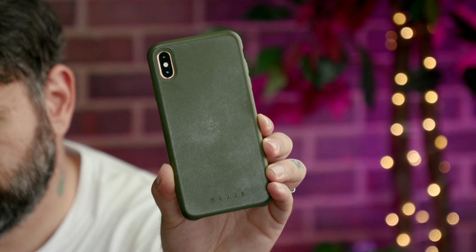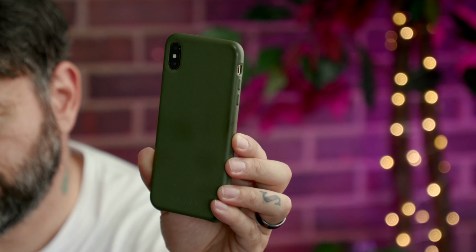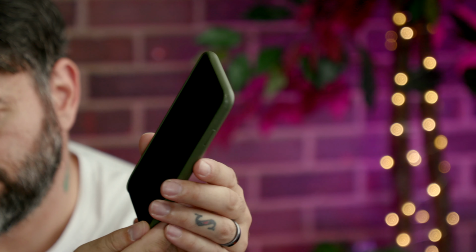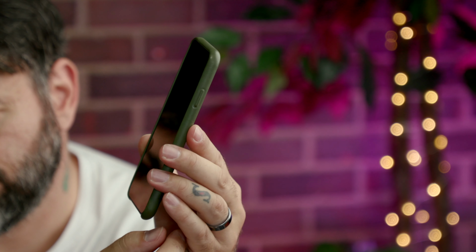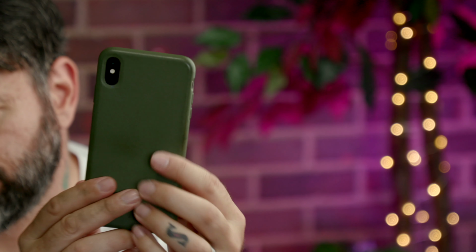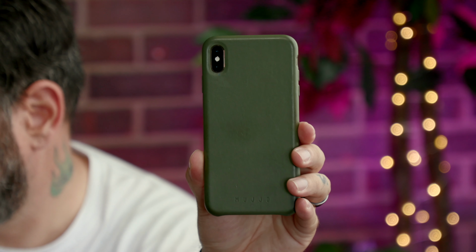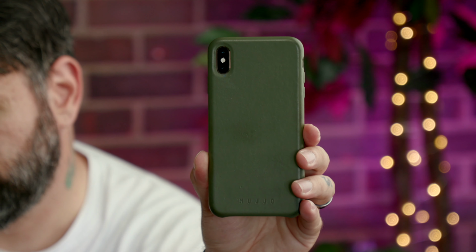But the leather on the leather wallet is the same as this leather case here. Now this is a military green, so it's a little bit different. The buttons are wrapped in leather. You have the mute toggle open, the power button's wrapped in leather, and around the camera, everything fits really good. It feels really good. Both of them are real leather, so they smell good, they feel good. The inside's got that suede feel. So not much to really talk about. It's an iPhone case, but these are very high quality.